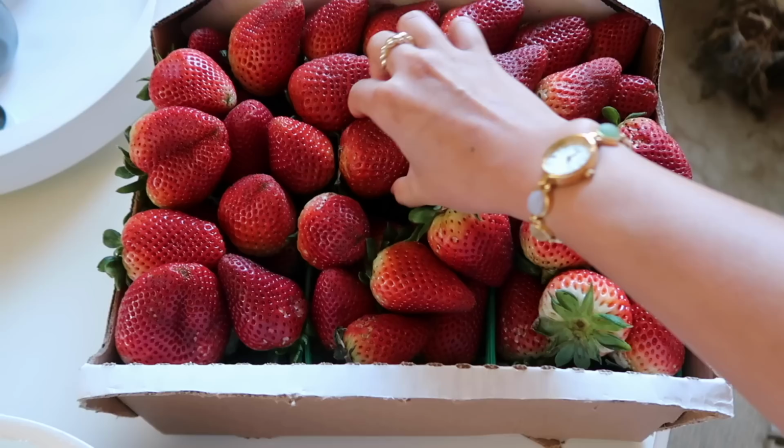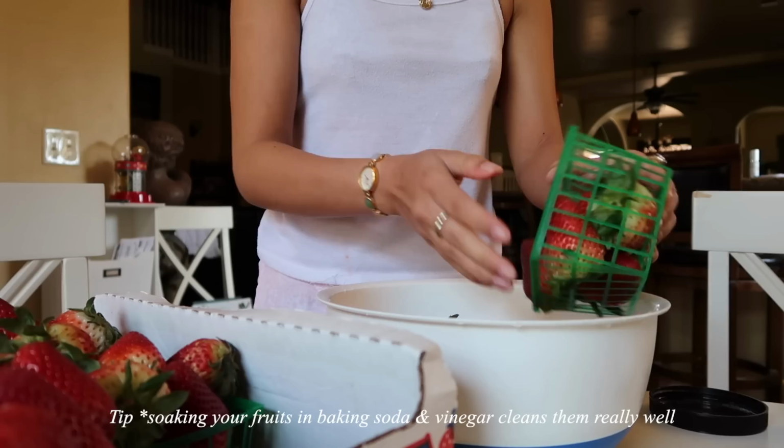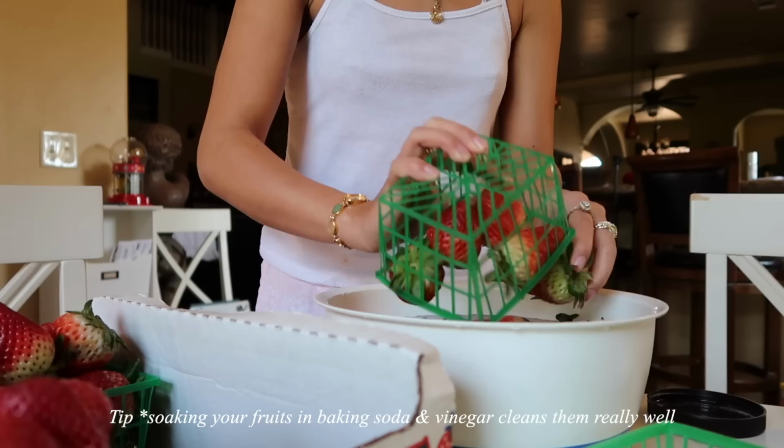Okay, I'm back from the store. I have all these strawberries that I need to wash, so let's wash them up. There's not really any tiny ones. They're all a really good size. I have a bowl of water. I'm gonna dump in some baking soda. I'm just gonna let them sit for about 30 minutes.